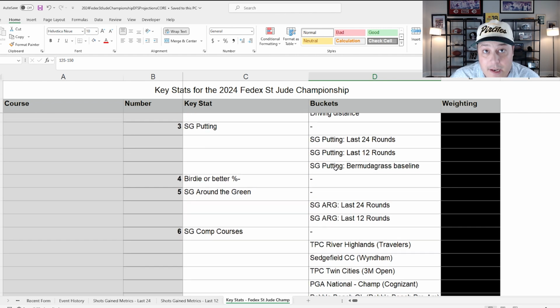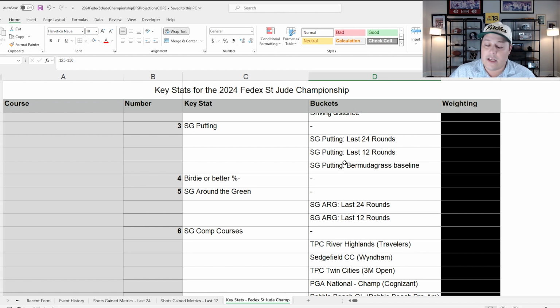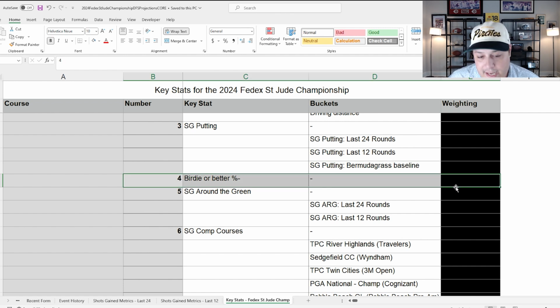Your putting can't be ignored. This is a golf course where some of your shorter, more positional players have gone nuclear with the flat stick. So if you want to look at some putting form heading in, I think that makes a lot of sense. And because we do have that same Champion Bermuda grass as what we had at the Wyndham, I'm also taking a look at players on that surface. Birdie or better percentage, always important when we're trying to find poppers with fantasy score.